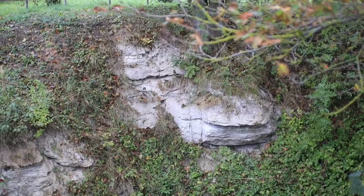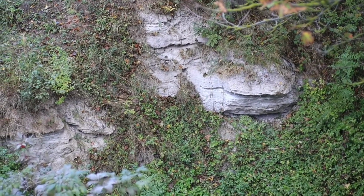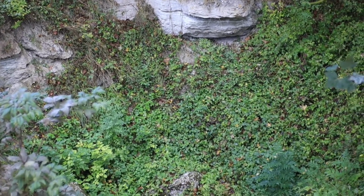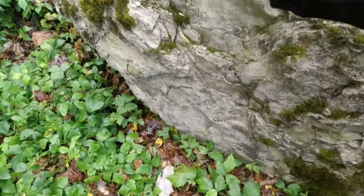We will be visiting now a few caves here in Lithuania, but these are not exactly real caves, they are just collapsed ground. So let's take a look. Help! Oops.